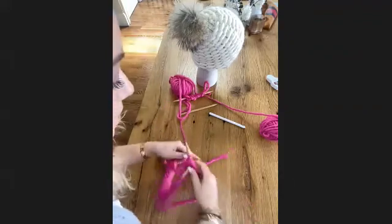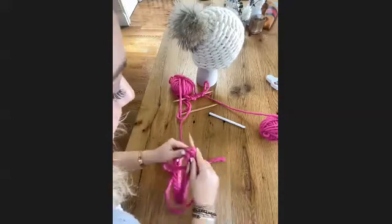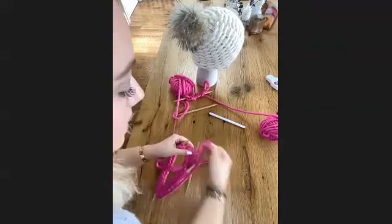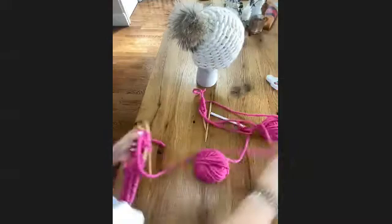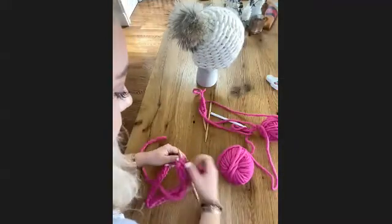The NoHo calls for 12 stitches on each needle. And then when we get to the end, we kind of wrap the yarn similar to how we did in the front. So let me get there for you guys.